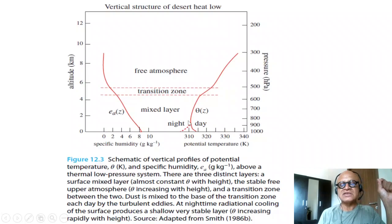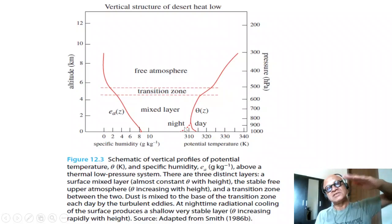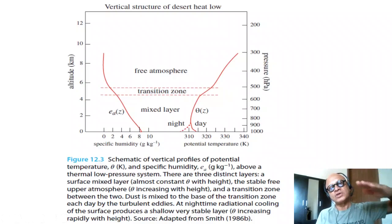But what is interesting here is at night time, when the radiative cooling term becomes dominant, you create this very stable profile. So you cool the surface temperatures greatly, and the mixed layer temperature is almost the same as during the day. So you have created this stable cap of cold air trapped below warm air, so heavier air below lighter air, which is a very stable situation and makes mixing much harder.